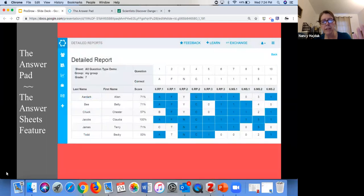All right, so they give you detailed reports. Here's an example of one. It's a detailed analysis report for group or individual. Each student's total score is there, and how they responded to each question. The blue shading is the correct one. So you can look at an individual question and see whether most of the class got it right, or just a couple. It gives you an idea of which questions probably caused them the most trouble, which ones were easiest, that kind of thing.